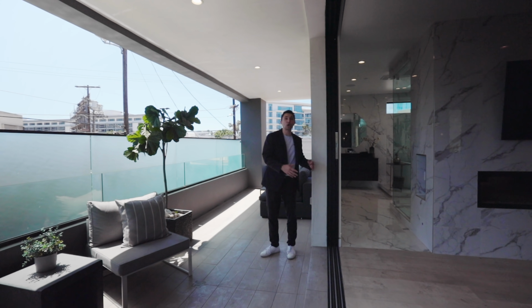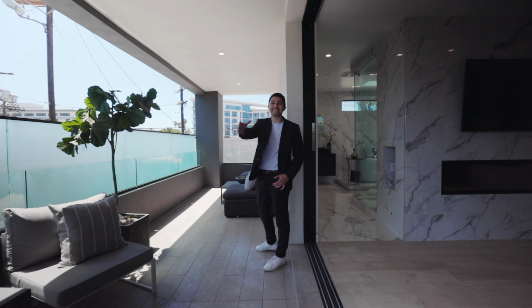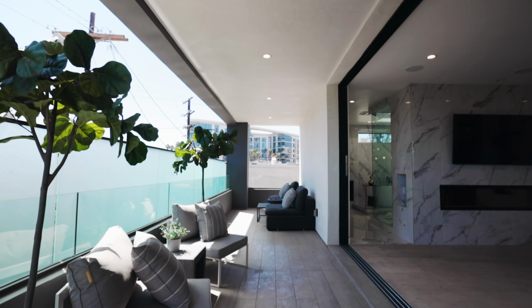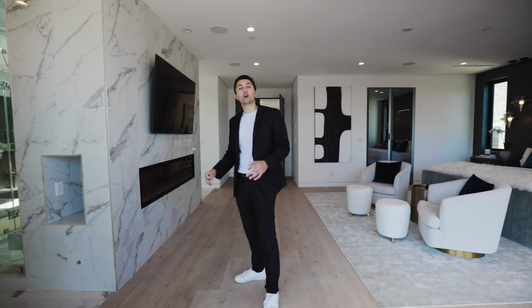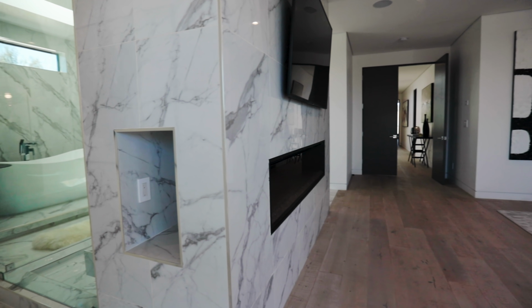These Fleetwood pocket doors open up to expand your room a little bit more, and the balcony extends the entire length of this level. Back inside the bedroom, there are two open spaces on either side of the fireplace to walk into your master bath.